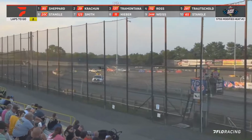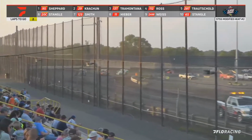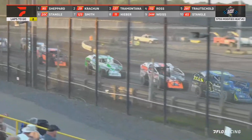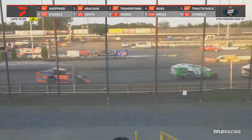So Stangl was in a qualifying spot, was in a redraw spot. Unfortunately, something letting go on the 6 of Matt Stangl. So we got Shepard, Creighton, Tramontana, Cale Ross now 4th. Then Trout Scholl, Cole Stangl.